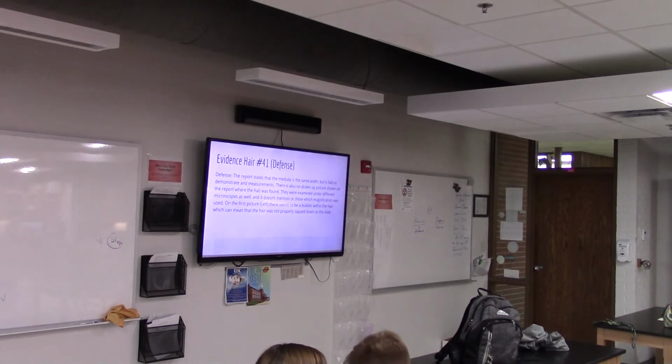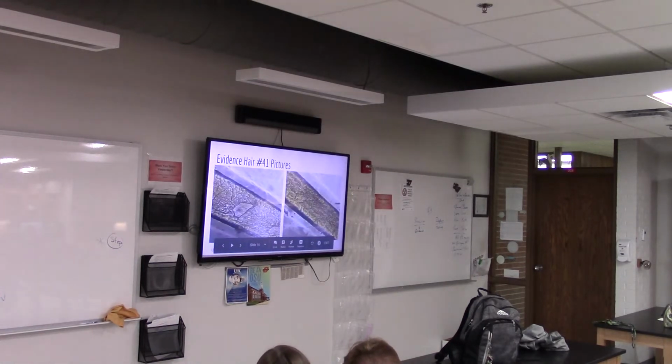So the report states that the medulla is the same width, but it fails to demonstrate any measurements, and there's also no drawn-up picture shown on the report of where the hair was found. They were examined under different microscopes, which can change all the details, and it doesn't mention or show which magnification was used. On the picture on the left, there seems to be a bubble within the hair, which can mean that the hair was not properly taped down to the slide for the microscope.